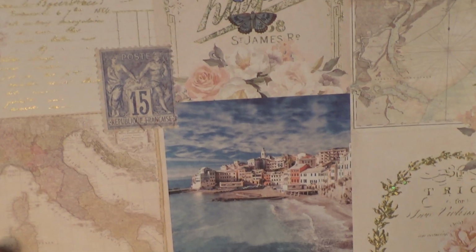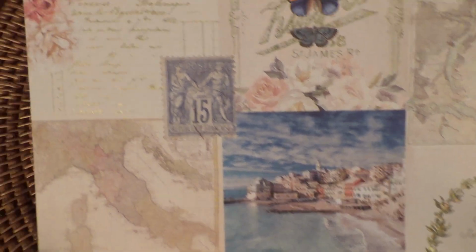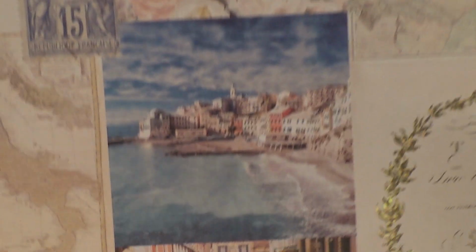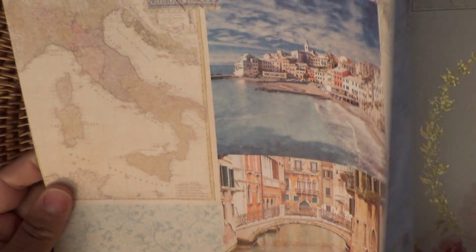And then this collection is by Prima. It's the Capri collection, and this is called Marina Grande. Look at that picture. Wouldn't you like to be there? It's gorgeous. A little gold on it. And I got 2 sheets of that. So that was my haul from Frank Garcia.